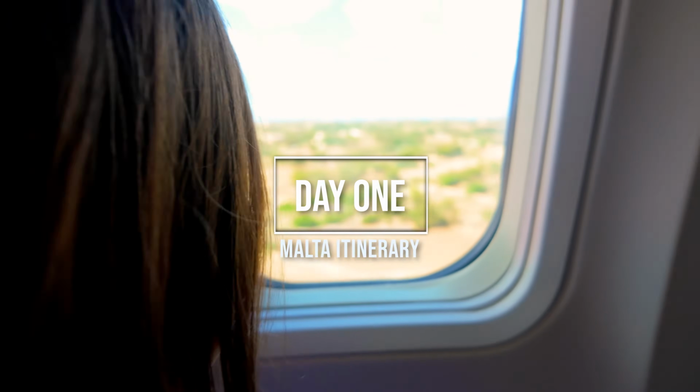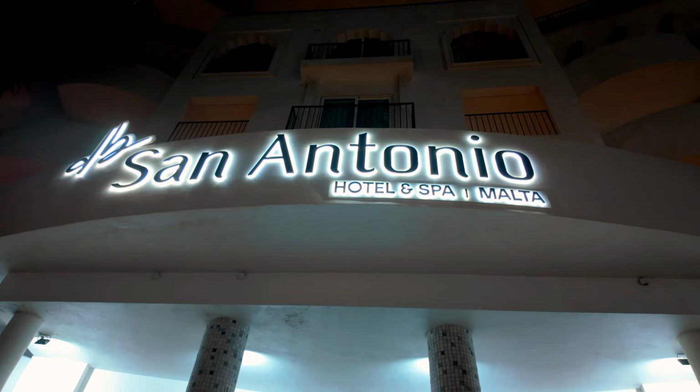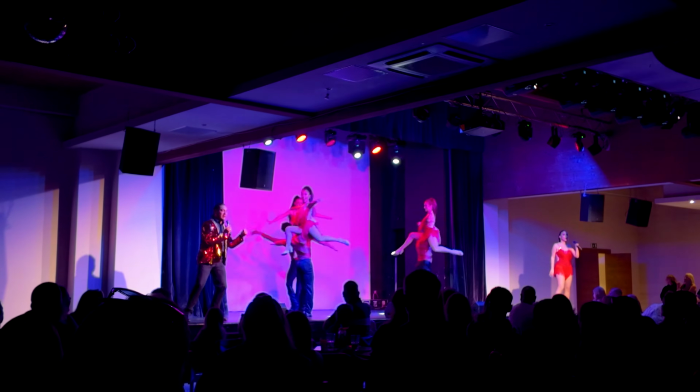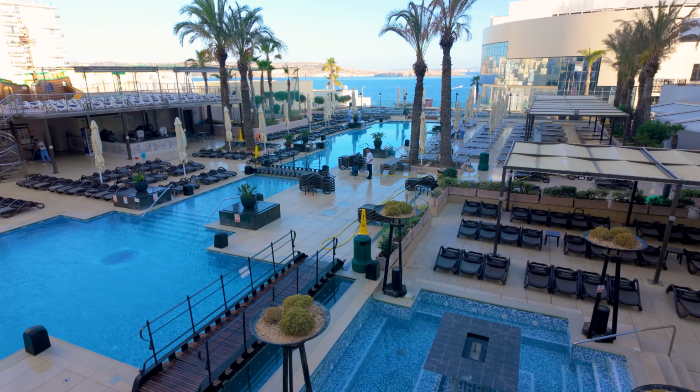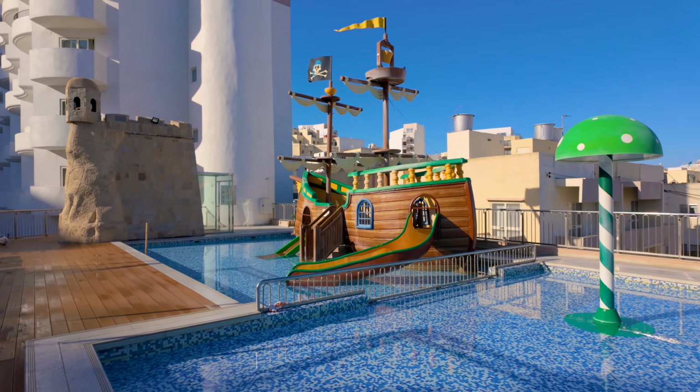Day 1, we arrived early in the morning and we were at our hotel before lunch. We stayed at the DB San Antonio in St Paul's Bay, which is about a 30-minute transfer from the airport. We spent the first day familiarising ourselves with the hotel and its surroundings and spent some time by the pool to relax after our flight.